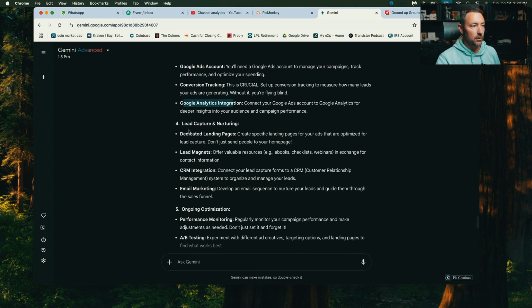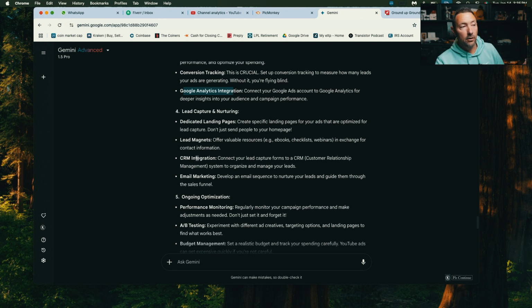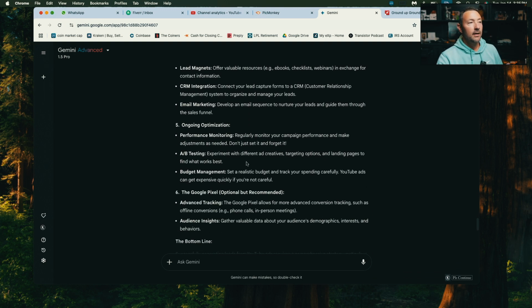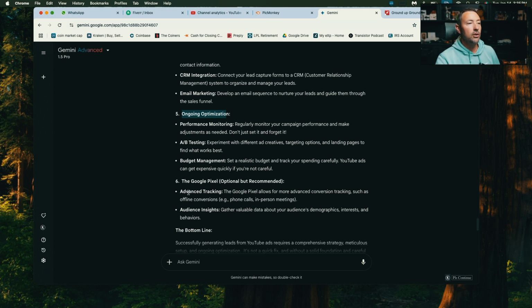Next up, lead capture. Dedicated landing pages. Create a specific landing page for your ads that are optimized for lead capture. Don't just send people to your homepage. You need lead magnets. This is something else that we did. We had 5 different lead magnets that we tested, and we were able to find which ones people liked more. Next up, you got to hook up your CRM to your Google Analytics. So connect the lead capture to a CRM system and organize and manage your leads, and then have a full email marketing campaign. Next up, you have to have ongoing optimization, performance monitoring, A/B testing, budget management, and the Google Pixel.